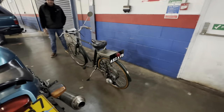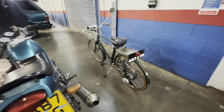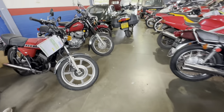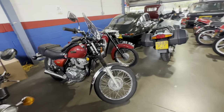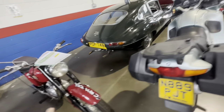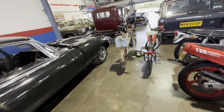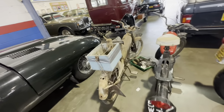Who do you reckon made it? It's BSA. It is a BSA? Yeah, BSA. I've actually got one of these, two of these. What is that, guys? What bike is that?